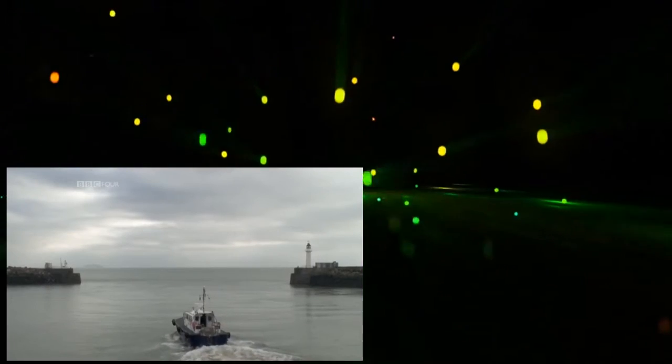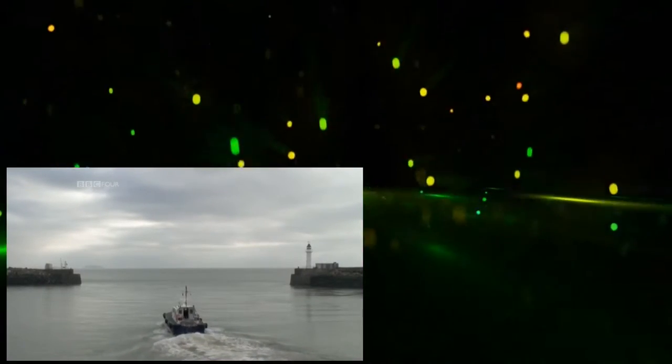The Bristol Channel has always been one of Britain's most important ocean highways. A vital trading centre for ships arriving from the west.